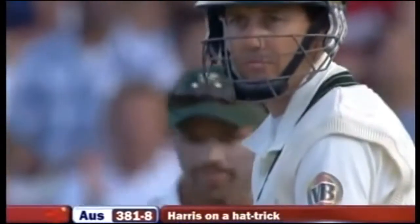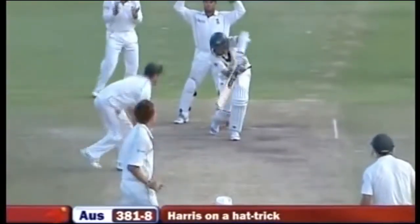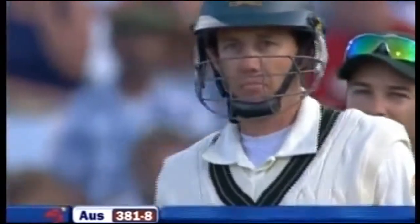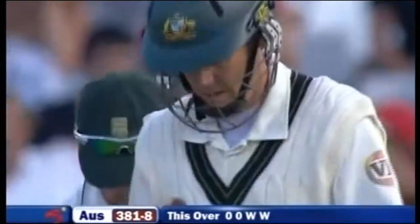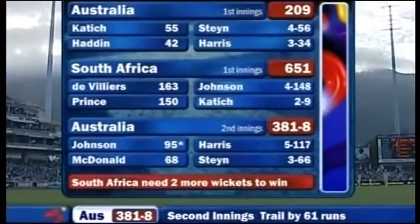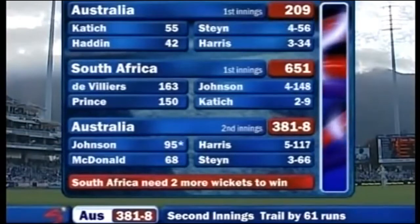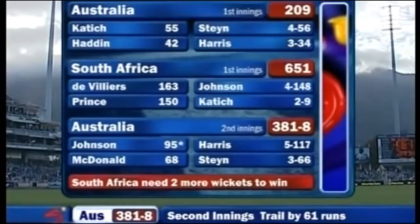Bryce McGain, is he going to be a part of history again? Harris on a hat-trick. Oh! Unbarrel straight, and in fairness to McGain, coolly played. Still a deficit of 61. Mitchell Johnson still 5 short of 100. It is all happening at Newlands.